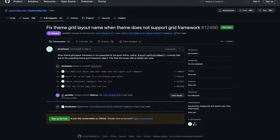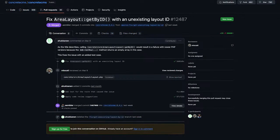And the other 2 issues in this list, fix theme grid layout area name when theme does not support the grid framework. Again, it's kind of an edge case, but he includes a test with this one, and same with fix area layout get by ID with an unexisting layout ID. So again, this is something you will only see when you have a big site that's been around for a while, perhaps it's undergone some content changes, perhaps you've added things and removed things and cleaned things up, and you remove stuff, and then later on you realize certain pages are built using the old stuff that you removed, and maybe your site doesn't render because of this one edge case. And many sites won't exhibit this behavior, but if you're a big site that goes through a long content life cycle, you're going to run up against this kind of stuff.